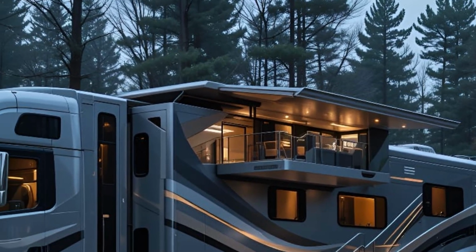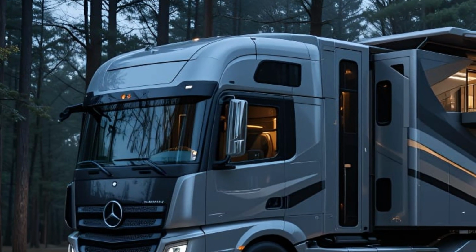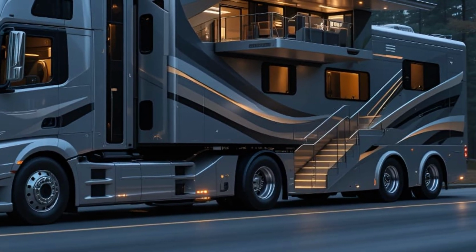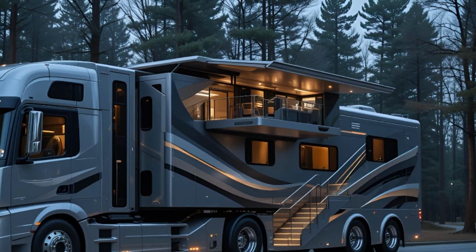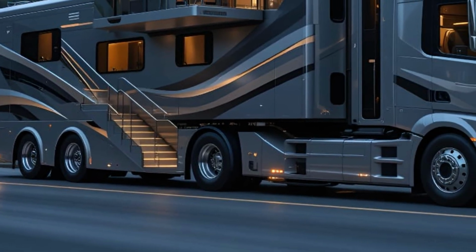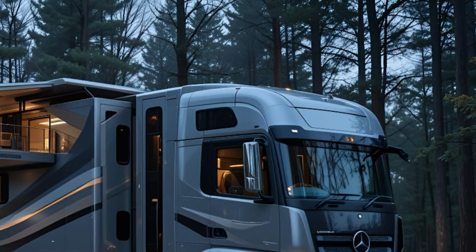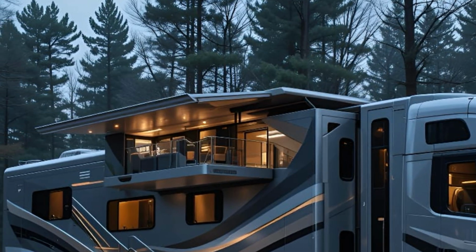The 2026 Mercedes-Benz Motorhome, a creation that doesn't just raise the bar for luxury travel, it completely redefines it. This masterpiece, valued at an astonishing $2 million, combines German engineering excellence with an interior design that feels more like a modern penthouse suite than a vehicle. Imagine hitting the road and carrying your own five-star mansion everywhere you go. That's exactly what Mercedes-Benz has built here.